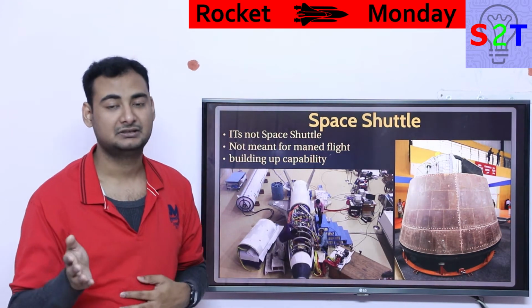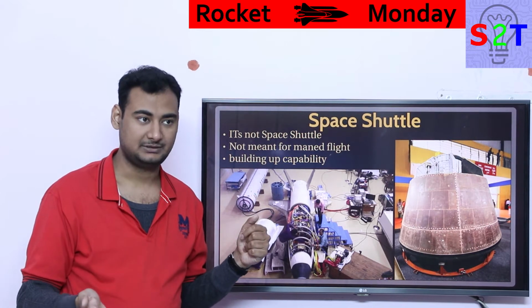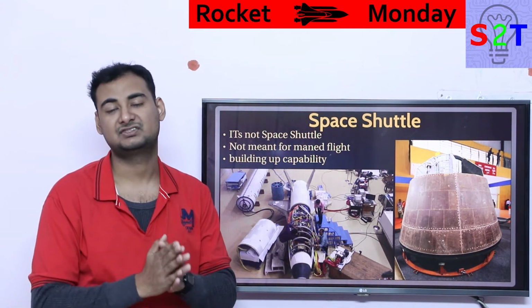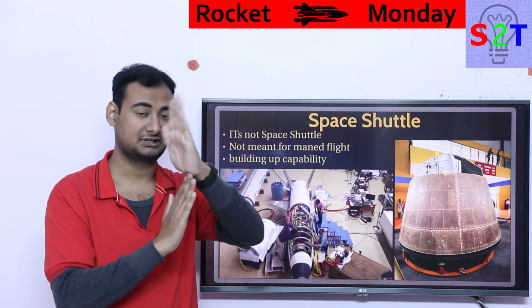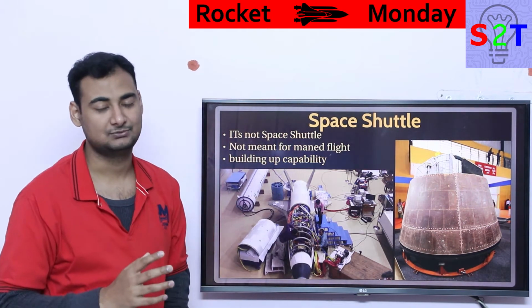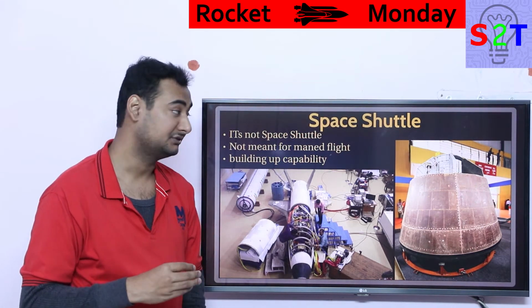That is why Dragon has a launch escape system, and even Gaganyaan has already tested a launch escape system, and every Tom, Dick and Harry has a launch escape system, but you cannot do a launch escape on a shuttle design. It does not matter whether it's on the side of a rocket or on top of a rocket. It cannot be helped. It's too big, too heavy. You might as well fire the second stage boosters itself to move yourself away. But so far, I do not think that can be done.